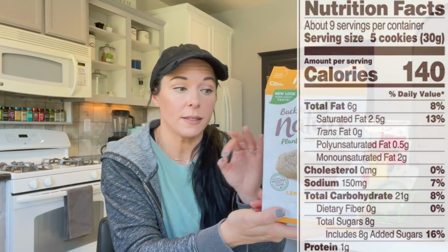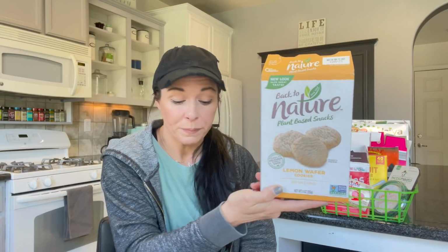They're very similar. And then these lemon wafer ones, oh my goodness, these are probably my favorite out of the cookies so far that I've tried of theirs. I'm not kidding. Amazing. So good. I actually found these at Grocery Outlet. Now this brand, you can find at Whole Foods, you can find at Sprouts, I think even maybe Target now.